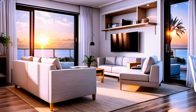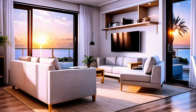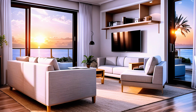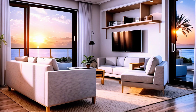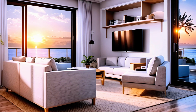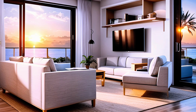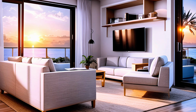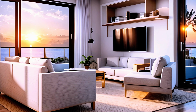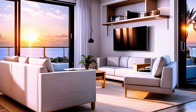Let's start our presentation with this design idea, a cozy and chic corner living room with a panoramic ocean view. The room features two large sliding doors that open to a spacious balcony where you can relax and enjoy the breeze. The interior is decorated with soft gray tones and minimalist furniture, creating a calm and elegant atmosphere. Two sofas face each other, inviting conversation and entertainment.